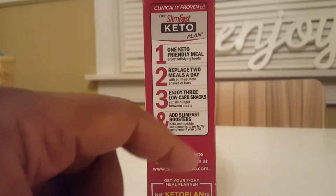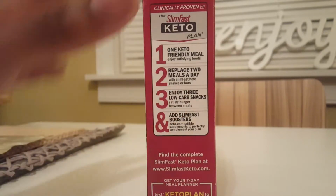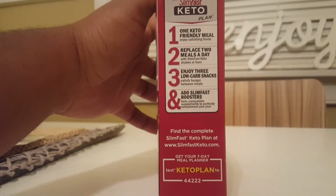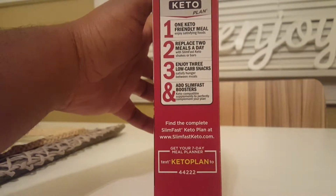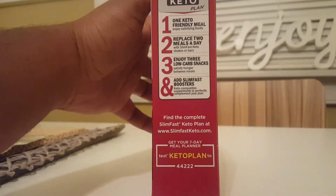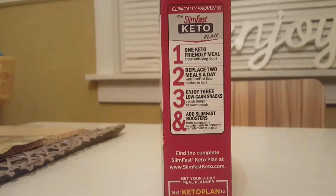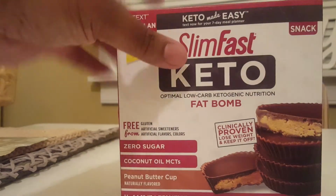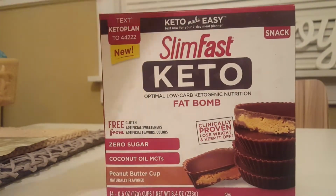And it says here keto friendly. It says, replace 2 meals a day with the Slim Fast keto shakes and bars. Enjoy 3 low-carb snacks. Add Slim Fast boosters. They're really trying to get into keto, okay? Not all the Slim Fast stuff works, but this is pretty good. I wouldn't eat it all the time. I'm still on the Quest bars, but this is a good, something different once in a while.